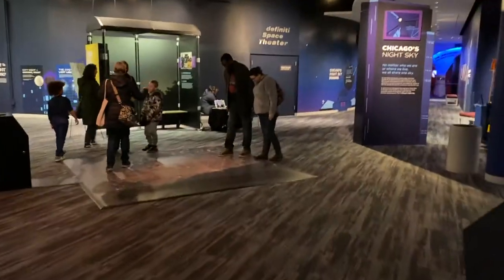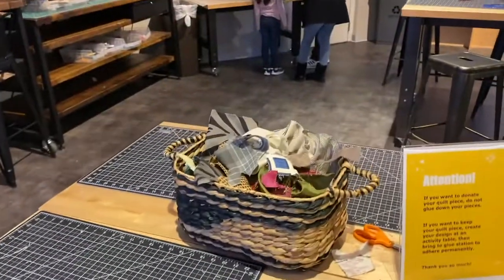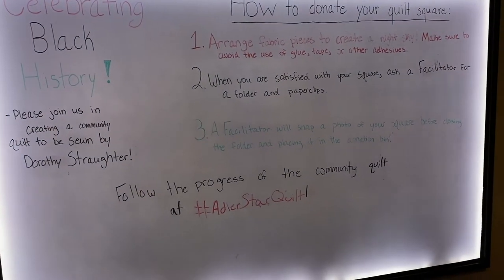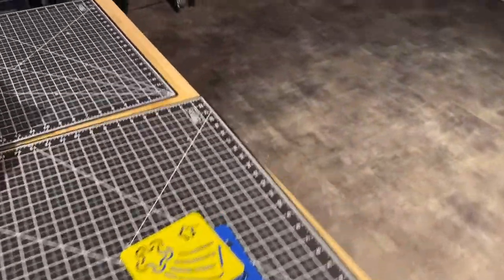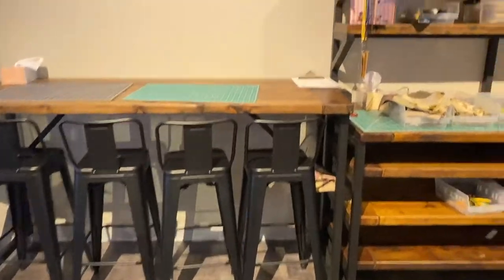So down here is where a lot of the pop-ups are happening. Oh, so this is for the Black History Month quilt that they're doing right now, which is pretty great. Quilt sewn together by Dorothy Strada. It looks like they have quilt pieces here, and then you can draw on them or paint on them. Create your own personal pieces.